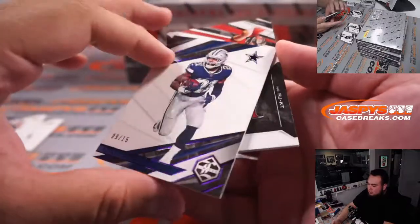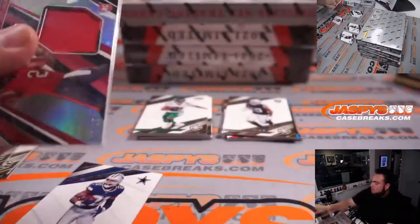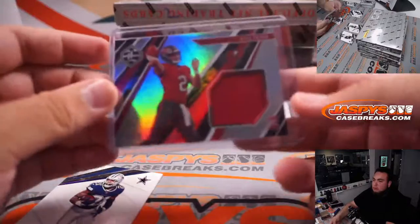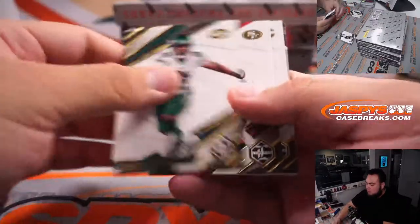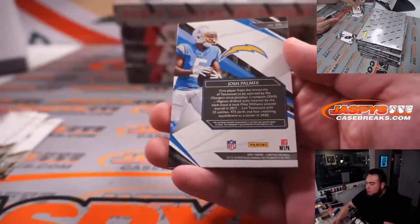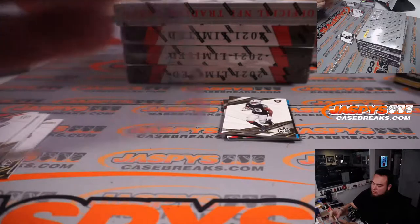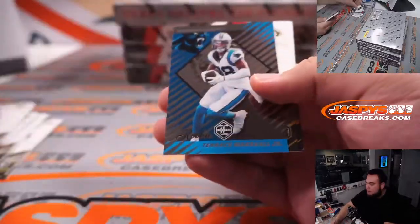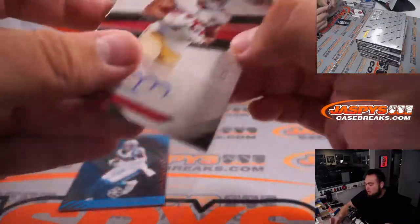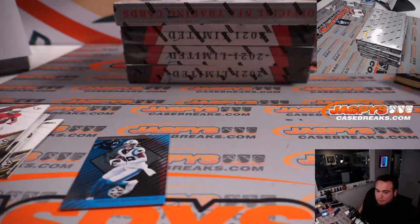Out of 15, Zeke. Whoa. And Kyle Trask to 99. TB going to Carl. Josh Palmer, little RPA to 99. Chargers with that one going to Fred. That's a rookie, Terrace Marshall Jr. and Eli Mitchell, sorry. Which I guess is still Elijah, but 63 out of 75. 55s.